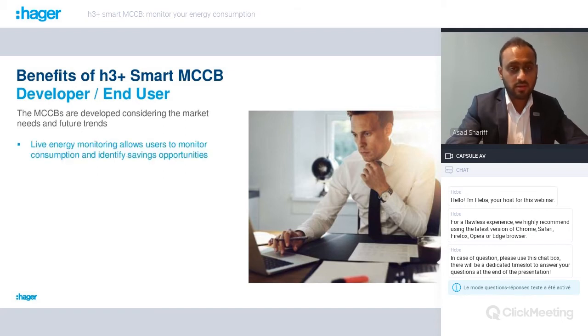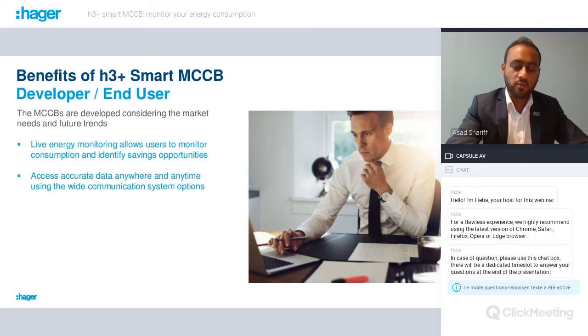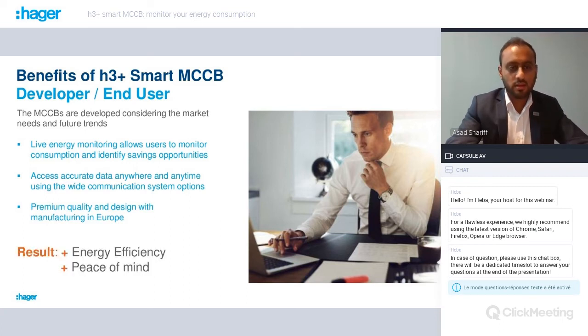Live energy monitoring, which is an inbuilt function of the MCCB, allows users to monitor consumption and identify saving opportunities. So any opportunity where you can save energy, you can easily take decision on that. You can access accurate data anywhere and anytime with the vast communication system options that are available on the product. And of course, the product is of premium quality and design with manufacturing in Europe. All this results in energy efficiency and a peace of mind for the developers.